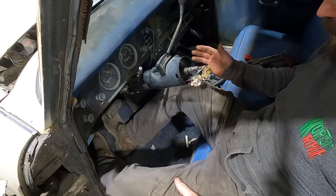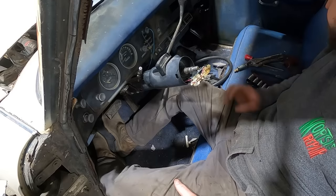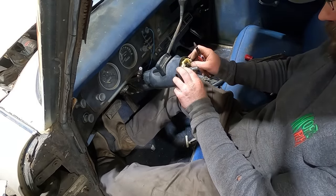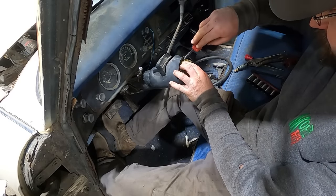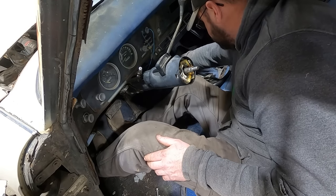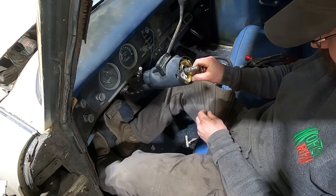This really probably wouldn't be a bad job to do now that I've done it, but the first time you do this, it is absolutely miserable. And the next time I do it, I'll probably remind myself that that was miserable. GM steering columns. Pinnacle of engineering. I can't imagine how many millions of dollars mechanics have made over the years repairing these silly GM columns. Seems like that's all they do is break, wear out.